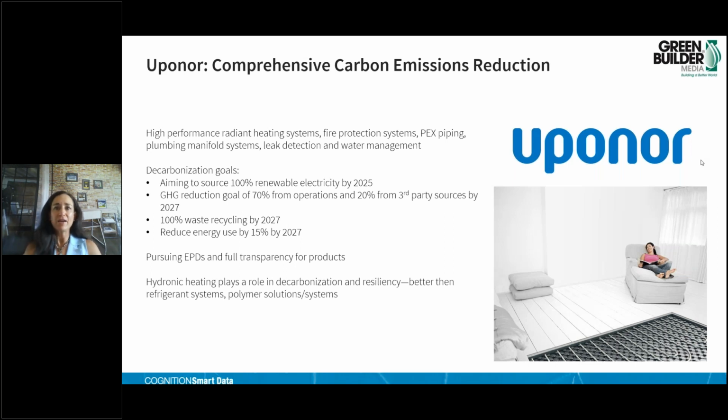Super efficient plumbing manifold systems. They're not only stepping up to the climate change and decarbonization call by providing the right products, but also they are looking to source 100% renewable energy by 2025 and reduce their greenhouse gas emissions and their waste as well. Next slide.